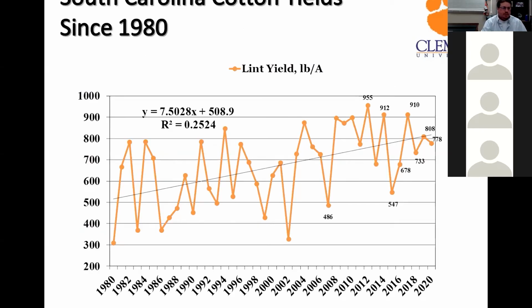Same kind of setup with our average yields in South Carolina over the last 40 years. And you can see it's a linear increase also. A lot more variability in this data because of the way we produce cotton. We are dry land, about 80% dry land in the state on sandy soils. So when it rains, we can make pretty good yields. And when it's hot and dry, we fall below this line here. But for the most part, we've increased our yields about 7 to 8 pounds per year over the last 40 years, which is very good.